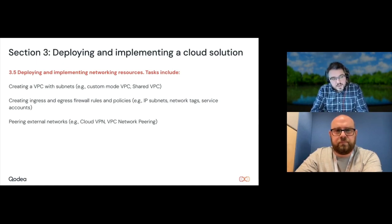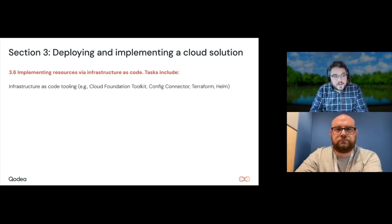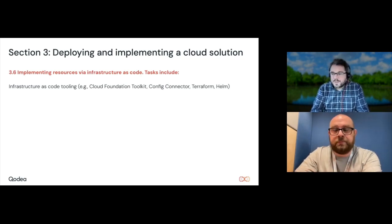Again, not a huge amount of detail at this level. More in the Professional Cloud Architect in terms of things like firewall rules and best practices for setting up firewall rules. But still good to have the basics covered for the exam. And there will be mentions of infrastructure as code. And again, it's not a detailed exam. This isn't a Terraform exam, for example. But the exam may ask you a couple of questions around these things.